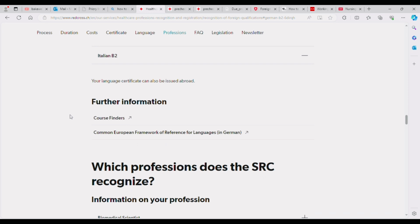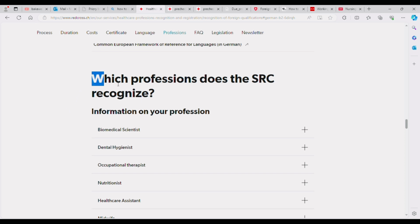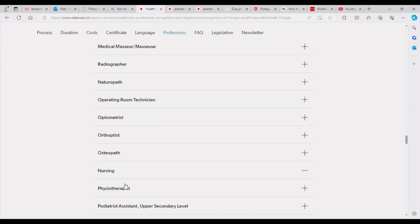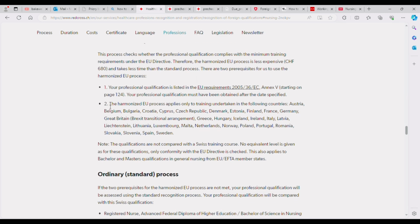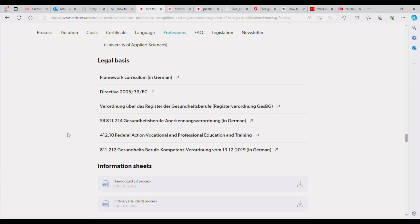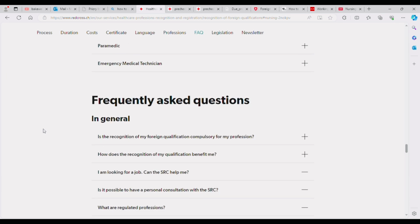Now here you can see which professions the SRC, the governing body in Switzerland, recognizes. As you can see in the list, midwife is also there. What standards do they actually use to recognize your profession? Nursing is also there. So nurses from outside the EU, the European Union, would go for this standard ordinary process. You can also check the legal basis on which your qualification will be recognized, and what qualification you would need to get registered as a nurse in Switzerland.